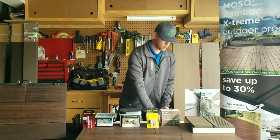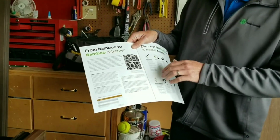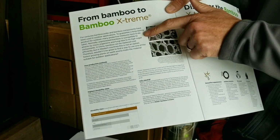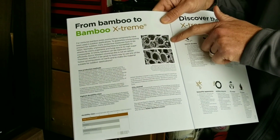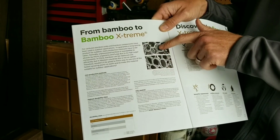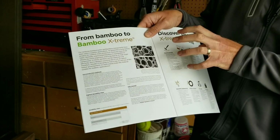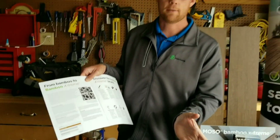So I'm going to show you a picture here just real quick that kind of explains it, not to bore you too much. So essentially this is where it's at before it goes through that heat treatment process. And as you can see in the picture below it, the sugars, that food source, it's all gone. And that's what helps make it so stable. And that's where we get the decking product that we have here.